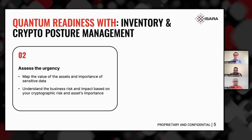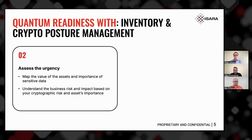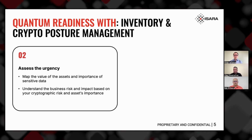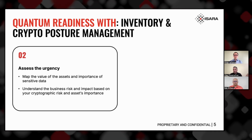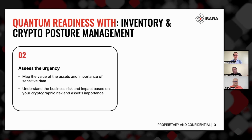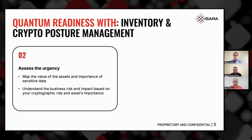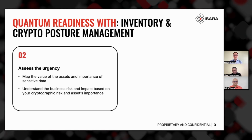And along that way, when you're starting to define that urgency, you have to say, my business risk can go from 99% at risk to 32% at risk. And there's a path to that ability to mitigate your risk. That's why this step is paramount to be able to understand the urgency and drive the next step.